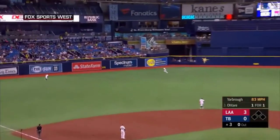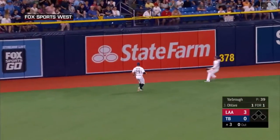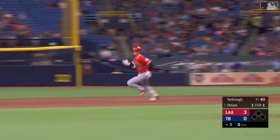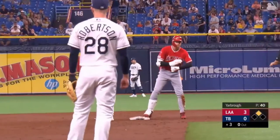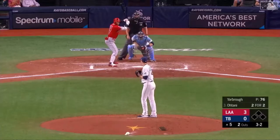Shohei lines one out the left field, and that will hit the wall. One hop to Kiermaier. Shohei on his way to second. He's got himself a double. Home run and a double, so he's halfway to the cycle, Gooby.